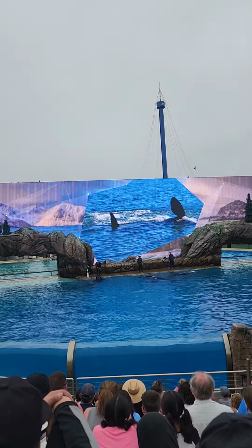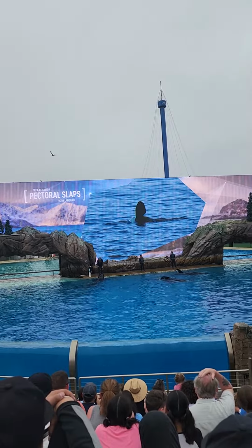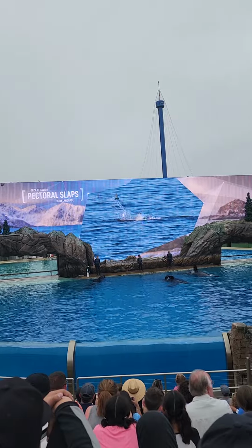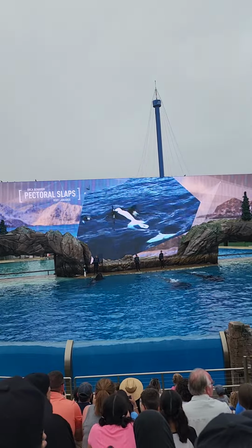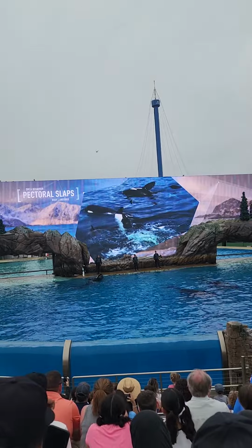Like all animals, killer whales use body language as a form of communication. They use pectoral slaps on the surface of the water to show dominance and to get noticed. For example, a mother might use a pec slap to get the attention of her calf.